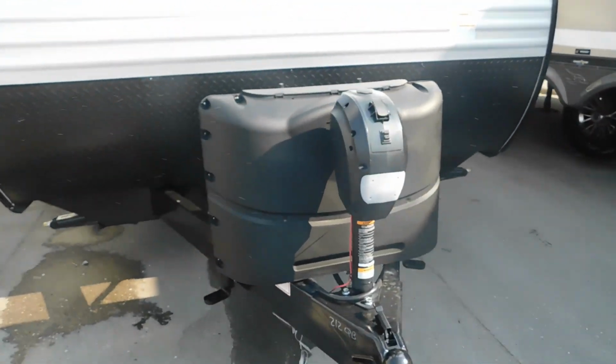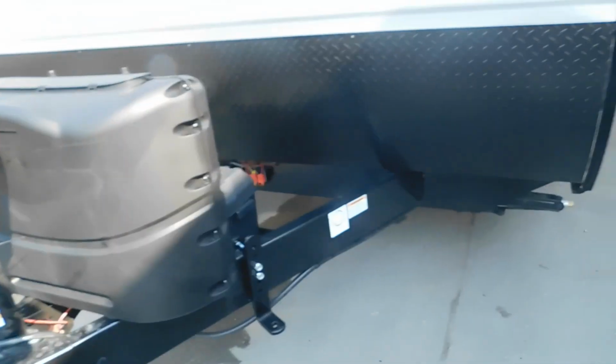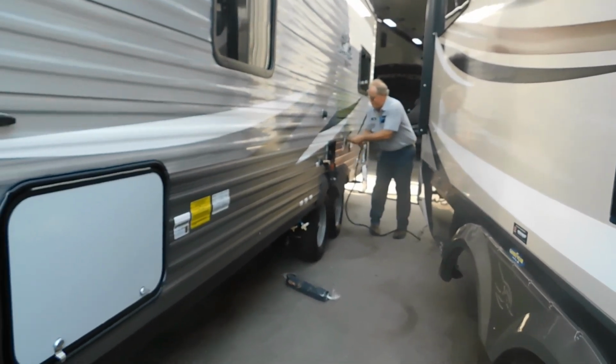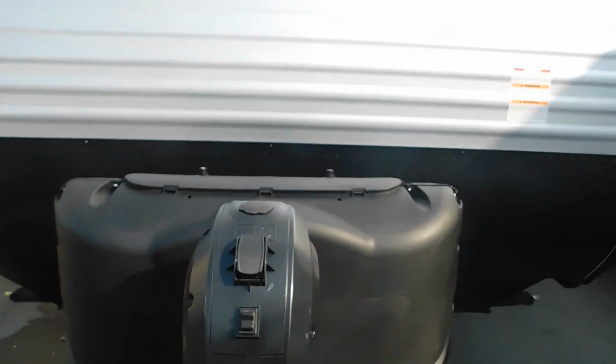Our hitch guy is going to show you how to hook and unhook your hitch. First thing you want to do, pay attention to where your plugs are. Right where he's pulling that power plug out is where your power is, and your water is just ahead of that. So park accordingly so you can easily access the water and electricity hookup.